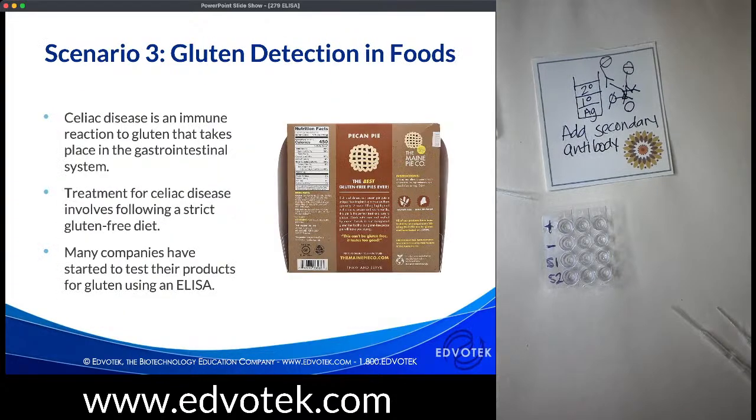But not every person can tolerate gluten in their food. And so this is where disorders like celiac disease play a role. Celiac is a serious immune disease that affects the gastrointestinal system, and it affects approximately 1 in 141 Americans. And in patients with celiac, dietary gluten triggers an immune response that can lead to pain, bloating, and severe damage to the small intestine. And so this is actually really difficult to diagnose because many of these symptoms are shared with lactose intolerance, IBS, or Crohn's disease.